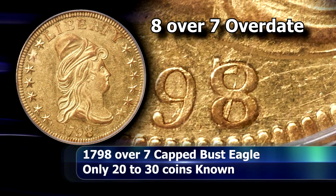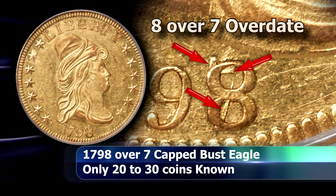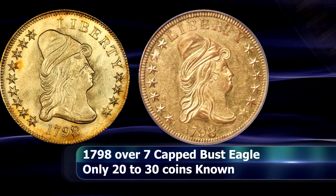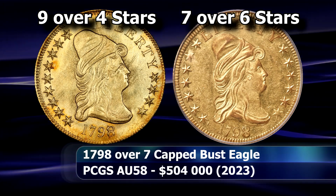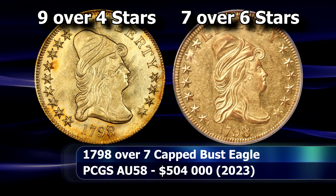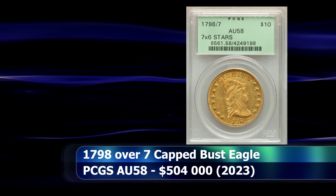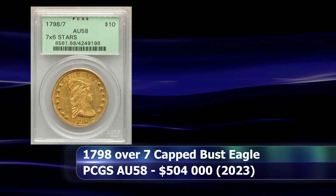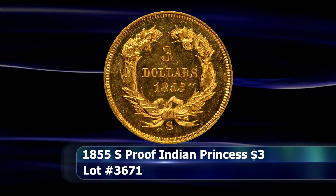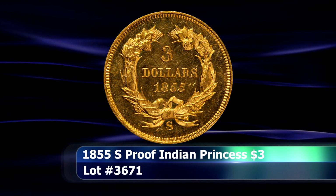I could easily dedicate an entire video just to this, but for the purposes today, what we see here is the rare 7/6 stars variety for this overdate issue, as opposed to the more obtainable, although still significantly scarce, 9/4 stars of this type, one of only about 24 or so such coins known to exist. This example, graded by PCGS as AU58, sold at auction for $504,000.